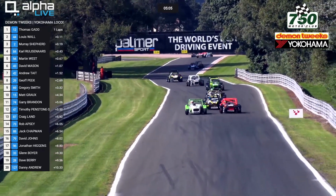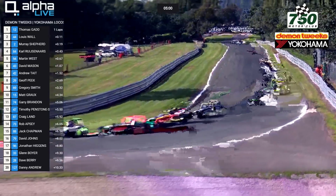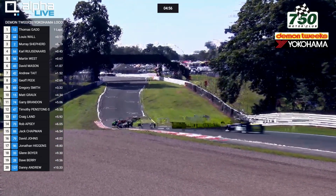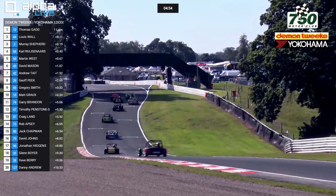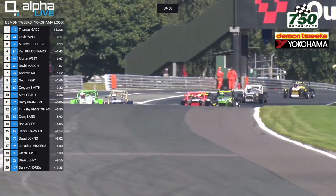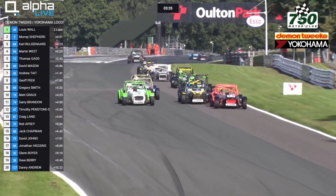So to the outside for Wall. Well, Rusinard, which side does he follow? He's following Wall at the moment, at the inside line for Murray Shepherd. So Shepherd leads out of the corner, and again across the line it's going to be 4 wide this time, so this will be pretty exciting up towards Oulton. And of course a race to the line on the last lap. This is absolutely what it could look like.